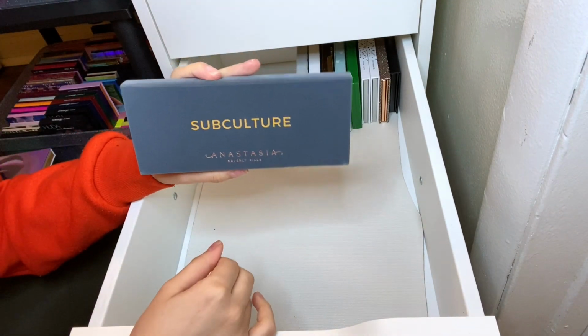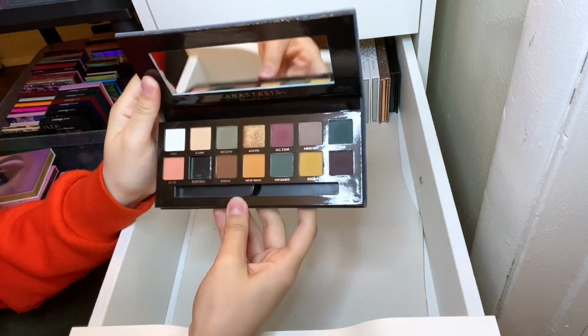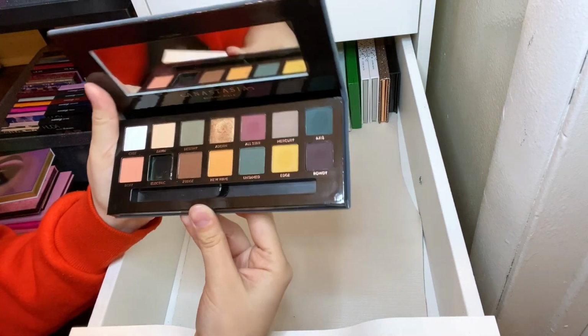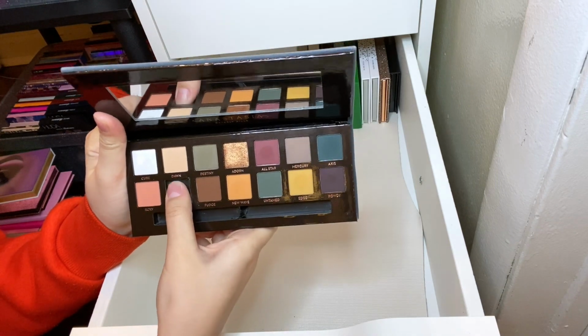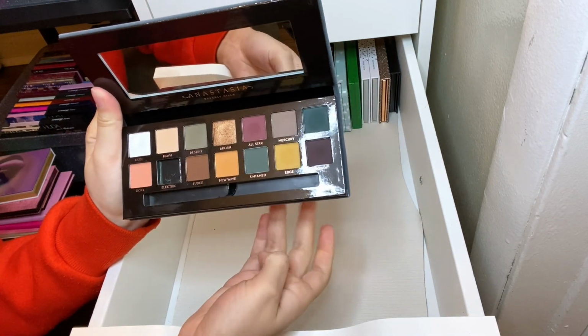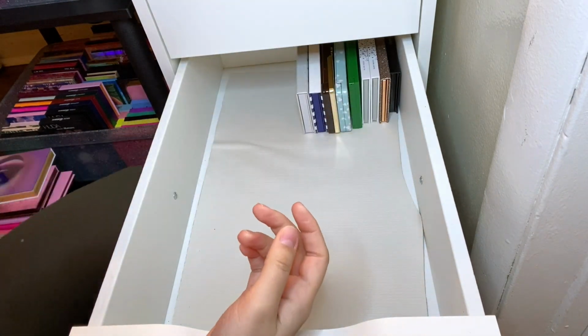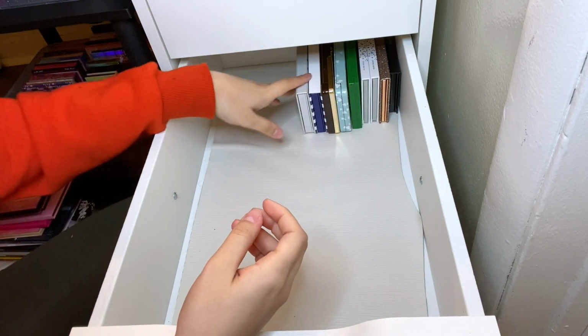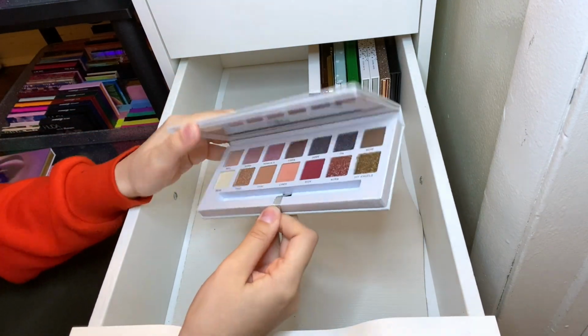The infamous Subculture. I actually do really like this palette. No shade, but this shade right here did get hard pan. I did have to throw it out because it was nasty. But I don't care. The mattes are actually something that I enjoy more from this palette. So yeah, keeping.